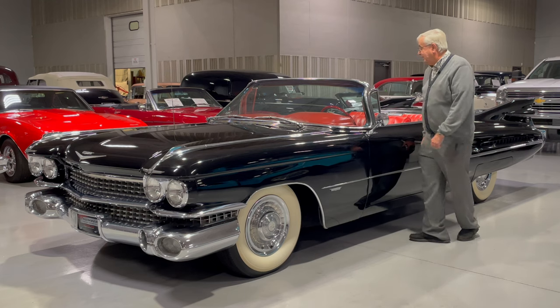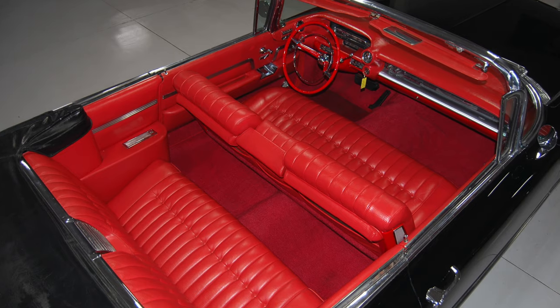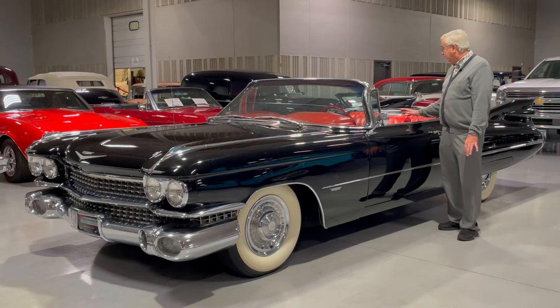Now, let's take a look at the inside of this particular car. Oh my gosh, beautiful red interior in this car. Absolutely looks brand spanking new all the way around.